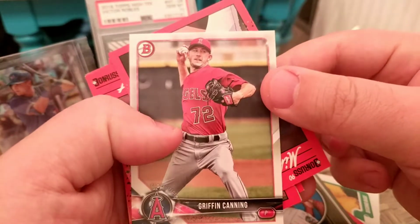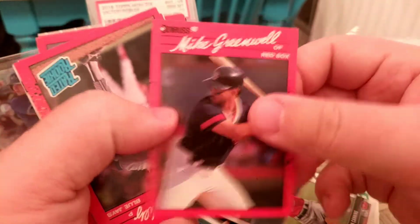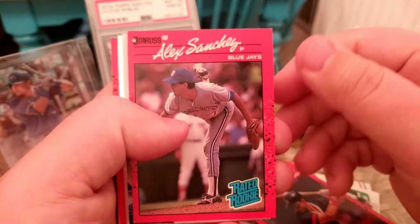There's a nice Griffin Canning prospect card, but he also played for the Dodgers. But what a lot of people don't realize is he played for the Marlins in there, or Trevor Hoffman having played for the Marlins. That's another good one.